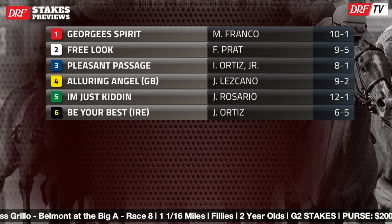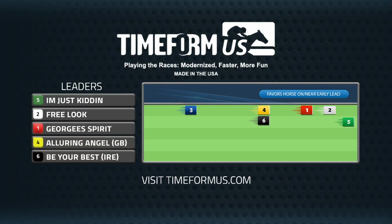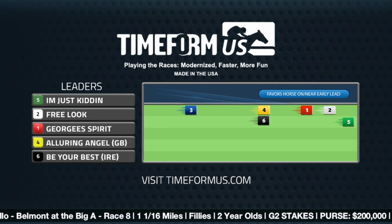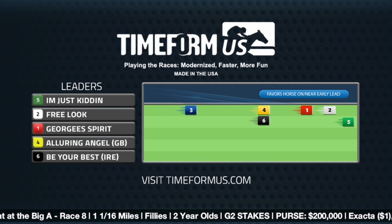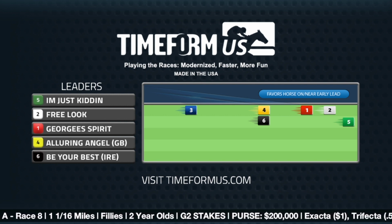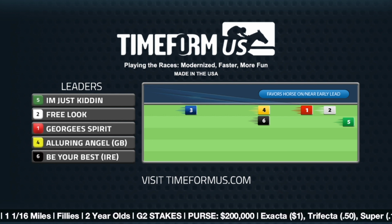And before we get to the major contenders, let's take a look at the Timeform US pace projector, because Craig, even though there are some horses stretching out from sprints, there's not that much confirmed front-running speed in this field. Right. The horses shown up front are the 5 horse, I'm Just Kidding, and the 2 horse, Free Look. Free Look has run routes, but really hasn't shown speed. She just comes out of a race that had a really fast pace. And I'm Just Kidding was up close to a pace in a sprint race, so we're just kind of projecting, but it's definitely a muddled picture when it comes to pace in this one.